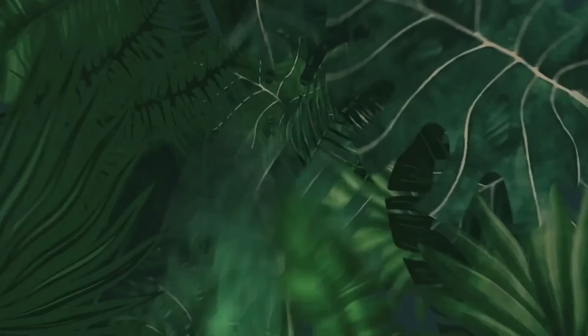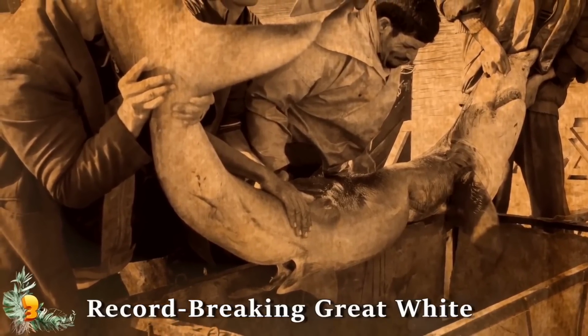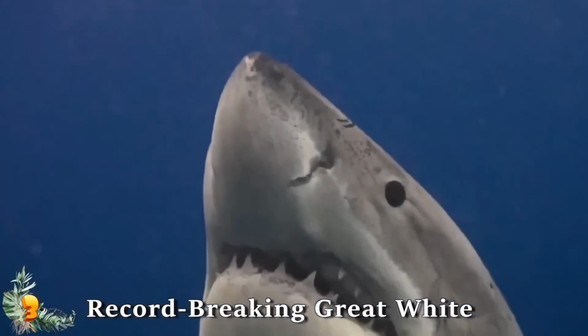Number 3. Record-breaking great white. In the mid-1980s, a carnival-like atmosphere surrounded the capture of what some believed to be the largest great white ever brought to shore.